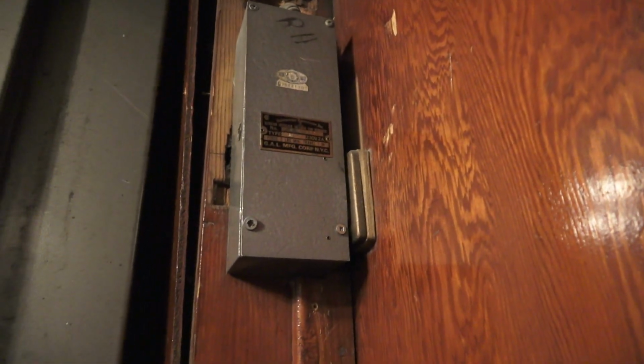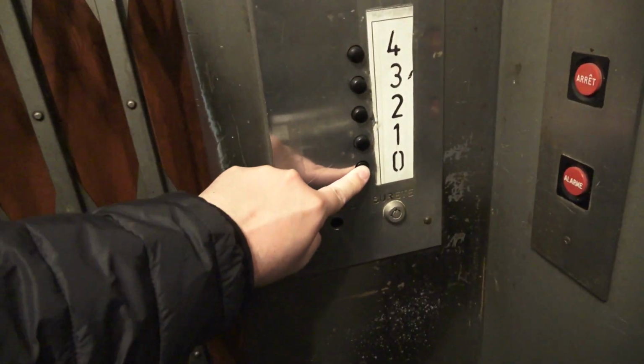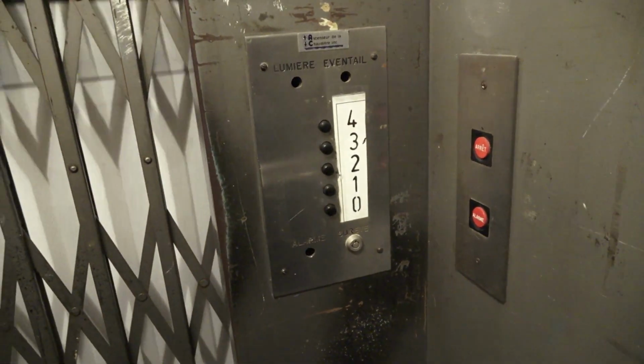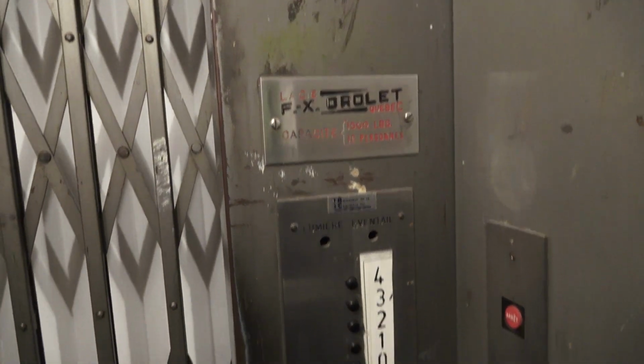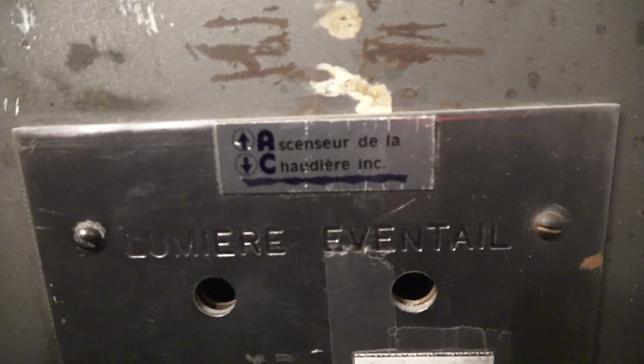Here we are. Oh, and this floor is locked. Look at that. There's the interlock. It's a GAL interlock. And we're gonna get off at the basement. This thing has epic relays too. Wow. I'm guessing that's the company who maintains it.